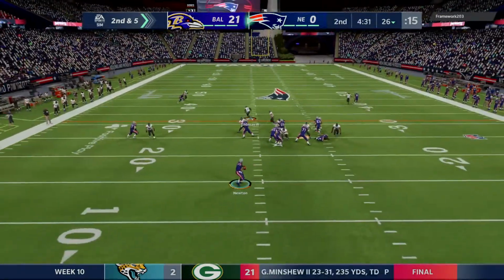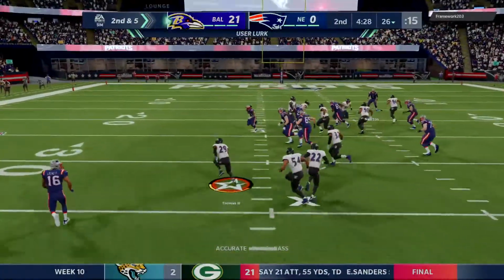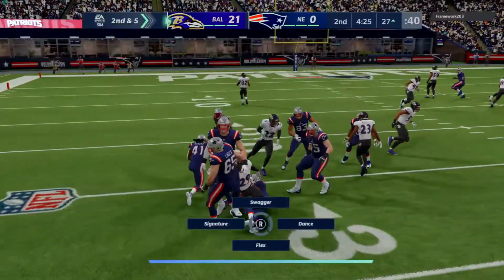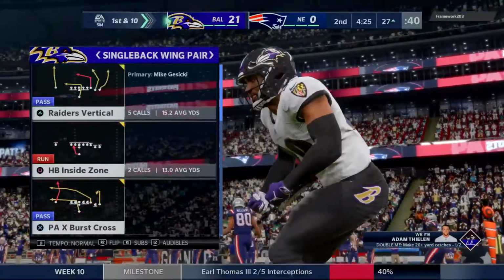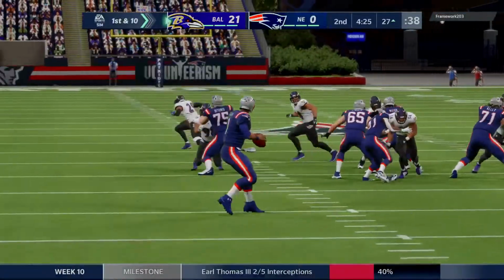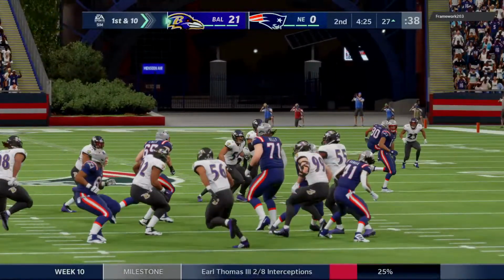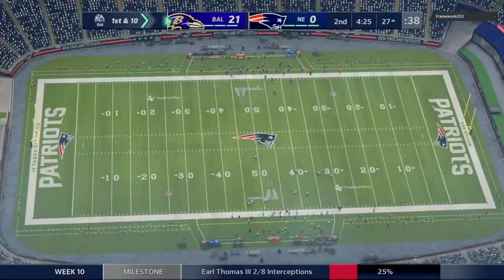2nd and 5 now. Newton. Looking for Lockett, and it's intercepted. It's the former Seahawk, Earl Thomas. And he's able to get it back to right around the 27. Intercepted by the Ravens, and that's now the 2nd time he's picked off a pass here in the first half alone. Again, another great read defensively. And you just see him get in the right position to make the play and get his guys the football back.